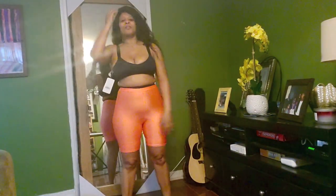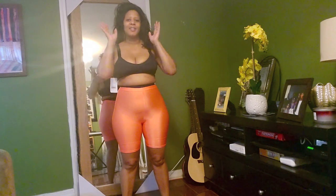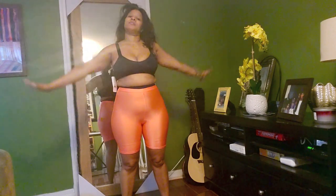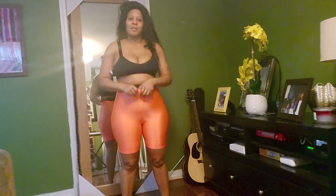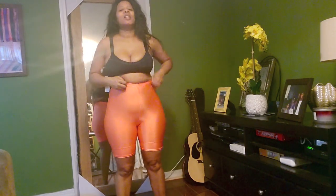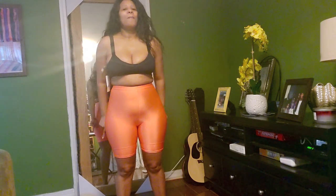All right, so these biker shorts are from Boohoo, and I must say, I do not like them. They have no structure to them. They do not hold you in very well, and I don't like these at all. Well, you know I like to change my mind. They're not the worst. They're not bad, bad. When I look at them in the mirror, they're not bad, bad. When I see them on camera, they don't look so great. Sometimes I like to go by what I see on camera versus what I'm looking at in the mirror.